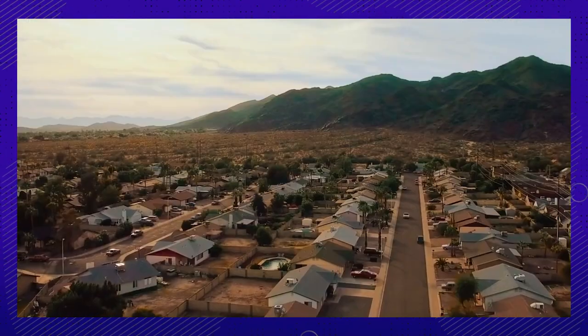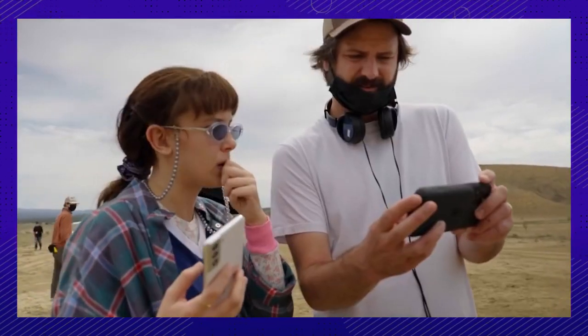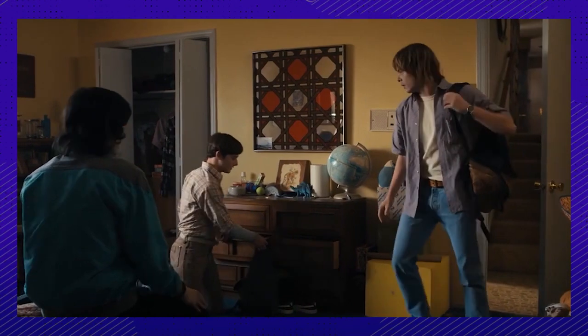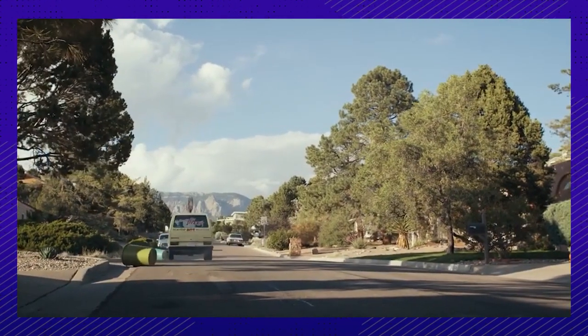Number 9. E.T. Phone Home to Hawkins. Filming for the fictional California location, Lenora Hills, actually took place in New Mexico. That was Millie's favorite location to shoot in. The interior of the Byers home was shot on a soundstage. The exterior was filmed in the Shadow Hills area in Albuquerque.